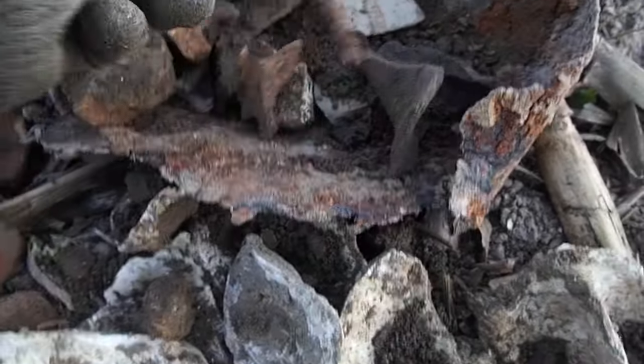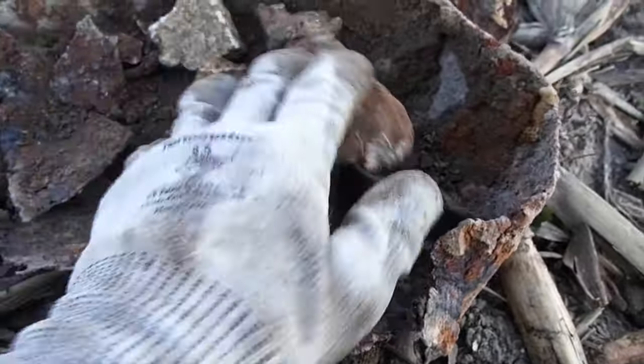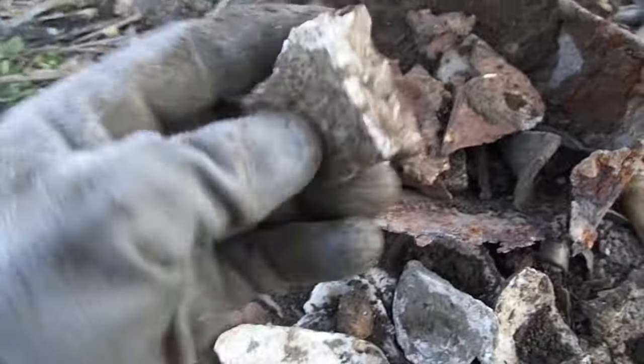Bone, a key or something, I'm not sure what that is. Had a wooden thing on it, but it fell apart. And finding some of this, I'm not sure what this rock is here. It's kind of like a limestone or something. I don't know if they used it to line the fire pit or what.